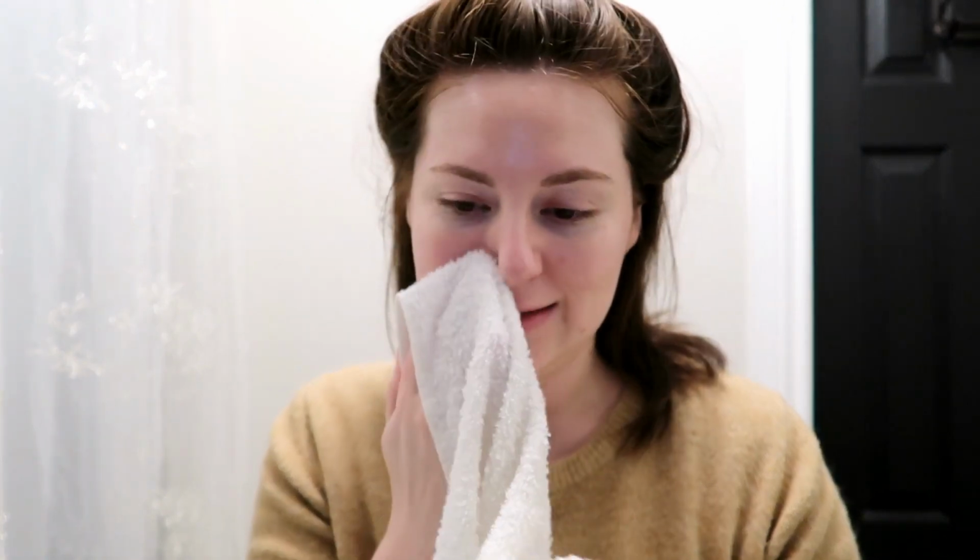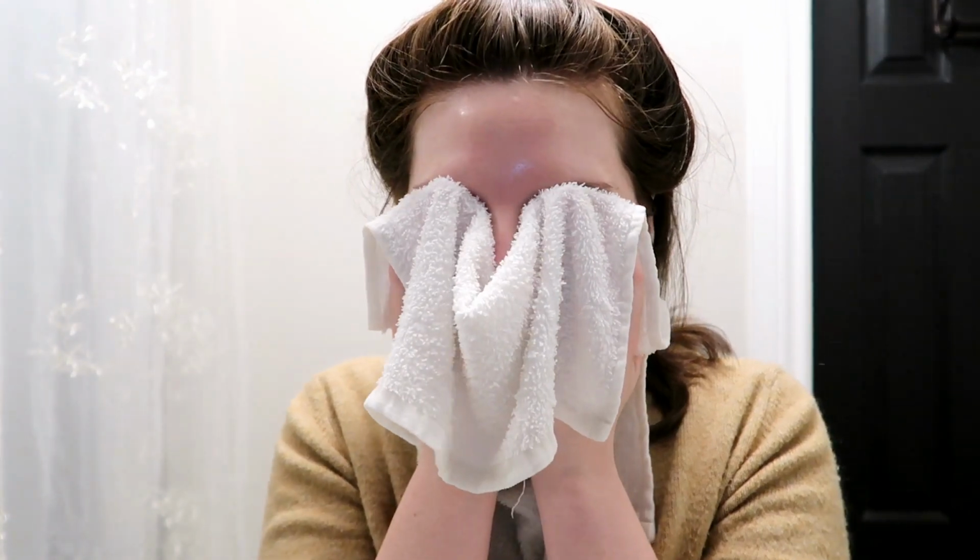But I find that doing this in the evening pretty much keeps it at bay, and then obviously being well moisturized helps a lot as well. But yeah, still absolutely loving my Pond's cold cream cleanser and just the general process of using it.